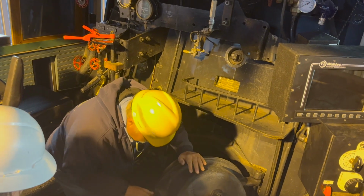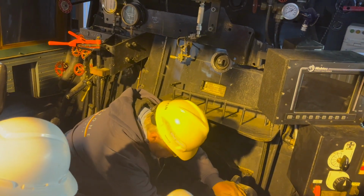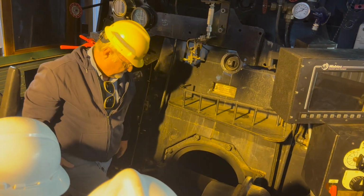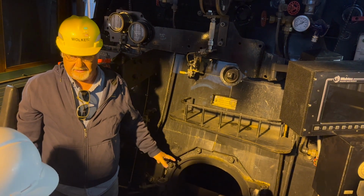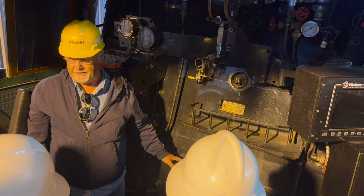Looks heavy. It's really heavy. They opened up the firebox and they crawled in and they had a board meeting. Well, I didn't believe it. I thought it was a railroad fable.